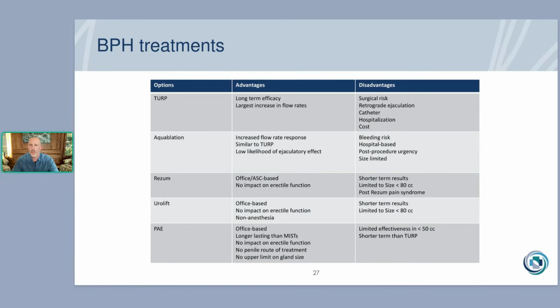potential of symptom relief is reduced in a smaller prostate, and in some patients that are unable to tolerate general anesthetics or hospital-based procedures or on blood thinning medications, then we can consider this treatment option in patients with smaller prostates. Another disadvantage when you compare it to TURP is TURP has a durability of 7 to 10 years. This prostate artery embolization procedure has an average durability of 5 to 7 years.